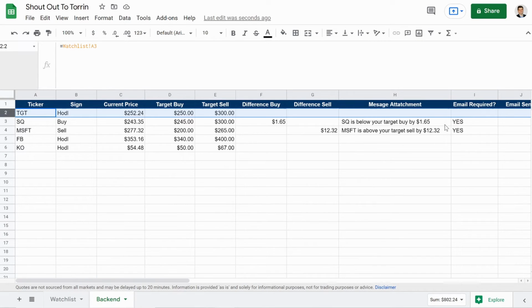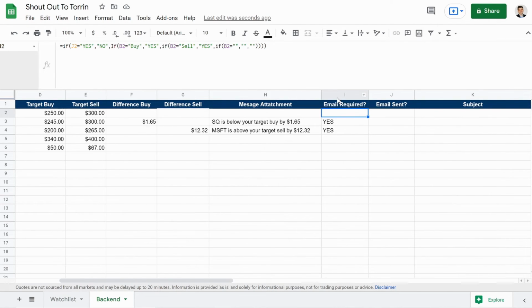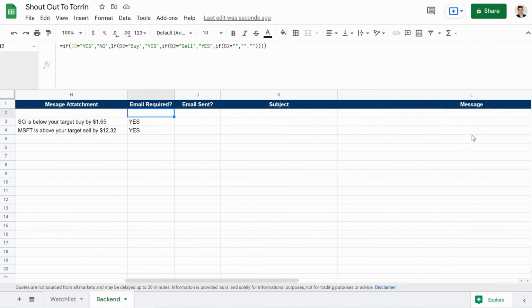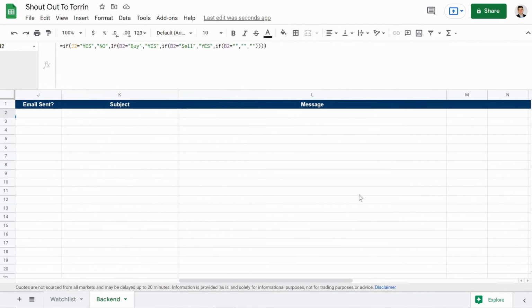If you don't have what I have, pause the video, rewind the video, figure out what you did wrong, and then get back here, because now we're going to move on to our subject and message, and then we're going to go on to the code, which will be the hardest part, and then that's it. So guys, we're in the home stretch.